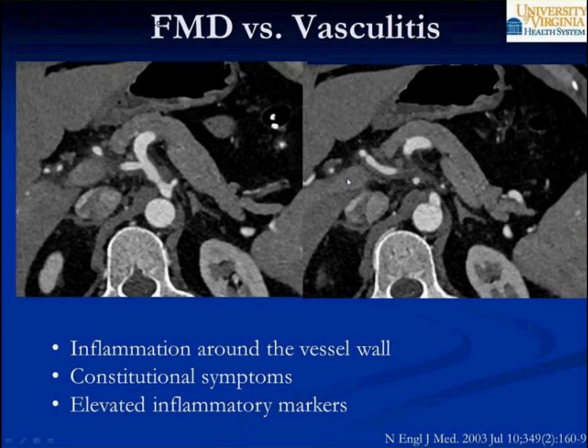Another thing is that patients with vasculitis tend to have multiple constitutional symptoms. They've been sick for years and they just don't feel good. They'll complain of arthralgia in multiple joints and so on. And also these patients typically will have elevated inflammatory markers such as ESR and CRP, which won't be seen in patients with FMD.